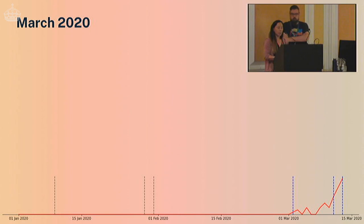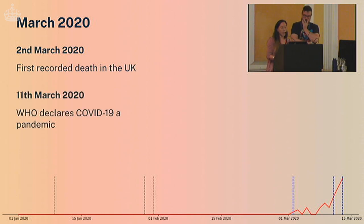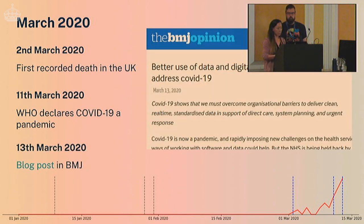The 2nd of March saw the first recorded death in the UK. The red line at the bottom of the slide shows how those numbers rapidly began to rise. This is showing daily deaths within the UK within 28 days of a positive COVID test. On the 11th of March, the WHO declared COVID-19 a pandemic. Two days later, members of our team published a blog post in the British Medical Journal, which offered ideas on better use of data and technologies to address COVID-19.